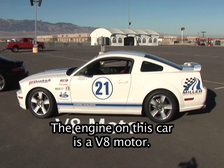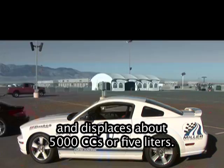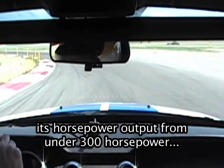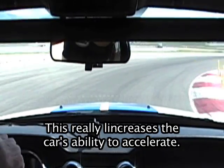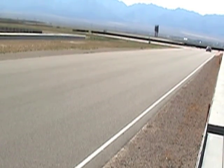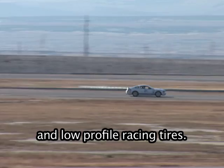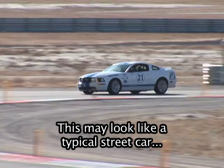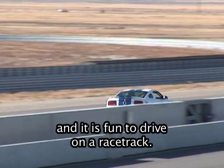The engine on this car is a V8 motor. It has 8 cylinders in a V formation and displaces about 5,000 cc's or 5 liters. This engine has been modified to increase its horsepower output from under 300 horsepower to nearly 400 horsepower. This really increases the car's ability to accelerate. This car also features lightweight alloy rims and low-profile racing tires. Anything that reduces the weight of the car helps it go faster and handle better. This may look like a typical street car, but it's not. It has been heavily modified, and it is fun to drive on a racetrack.